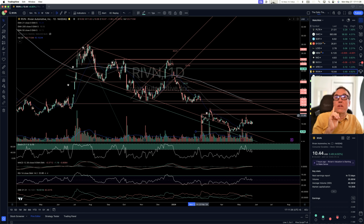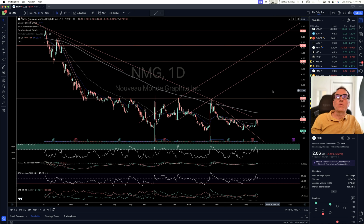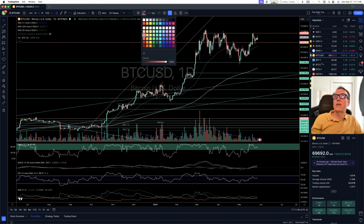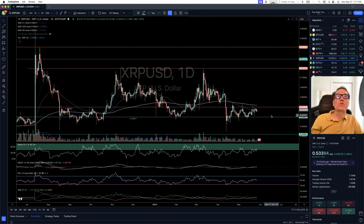We need to break 1220. We broke it, then came back below, so then we should be a little bit more wary. Let's wait for 1316. Nouveau Monde Graphite, we need to wait for 231. Bitcoin is doing a little bit better. If we break 71,673, that's a buy. XRP, this one we need to break 54 cents.